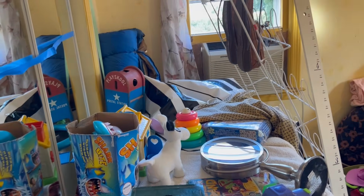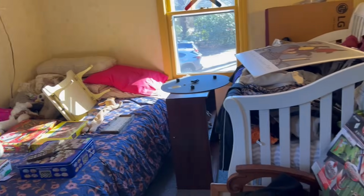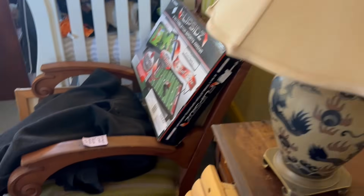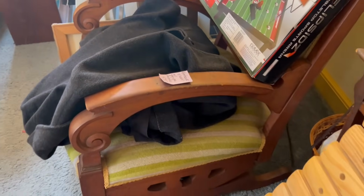And there's some children's toys. The toys are all in bad shape from what I could see. I imagine the best ones got snapped up yesterday. There's a pretty lamp. They want $125 for it. Good luck with that. And that old rocker is $475. Oh my gosh.